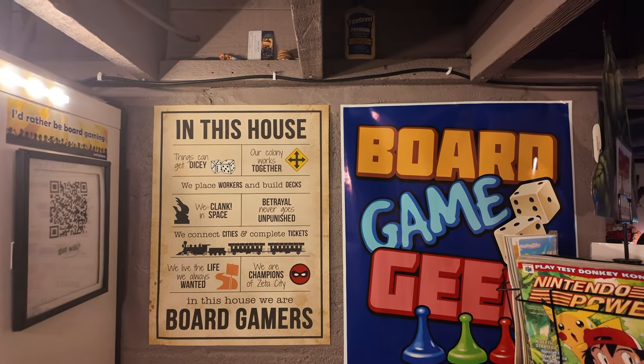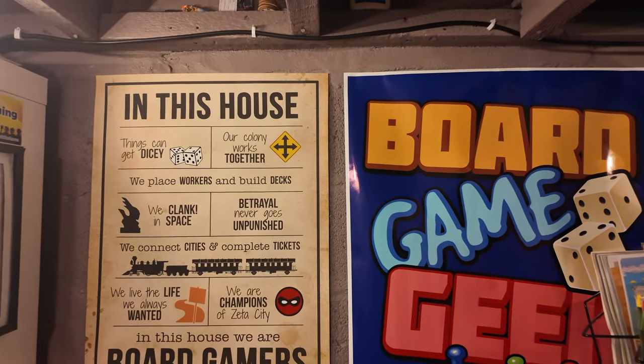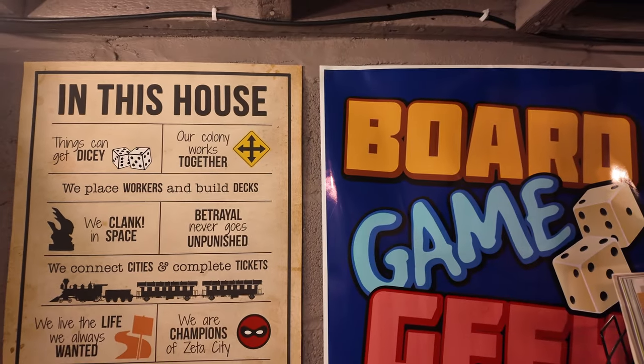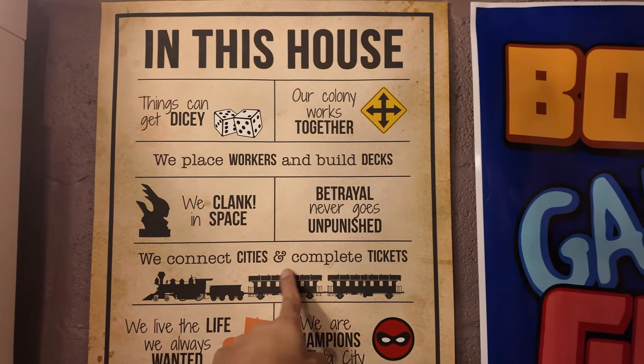Then we have the board game sign, and then this is a specific board game poster that is themed to me, which is really cool, that I got customized on Etsy. So it says in this house, things can get dicey and stuff like that, but these are based on games that are my favorites. Our Colony Works Together. How many of you guys can guess what these board games are from and what it's relaying to without actually looking at it? So we connect to cities and complete tickets.